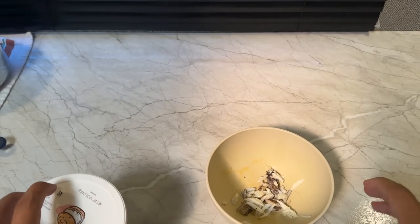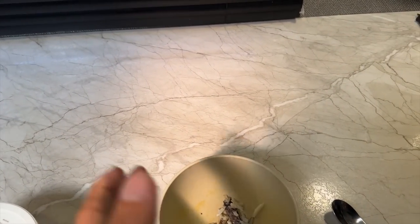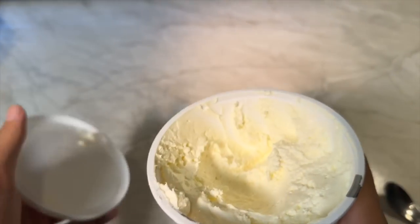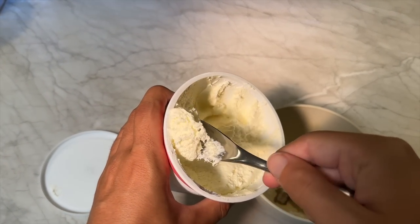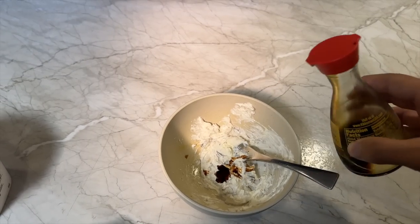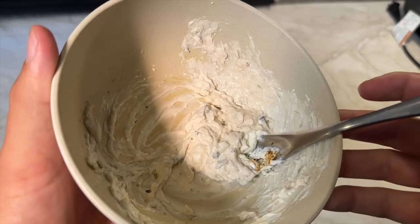All right, so here's our bowl of crab meat. I'm not gonna lie, I was eating the crab as I was picking it as well. I probably shouldn't have done that. Either way, this is the crab meat we have. We are just gonna put some cream cheese in here. This is some nice whipped cream cheese. A little more, boom. We're just gonna mix this up real quick. A little soy sauce, mix that up. And that is what we are looking at.